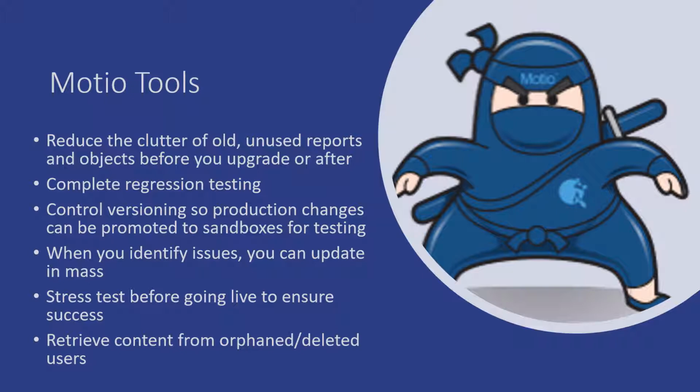When you do identify an issue, you can do a mass update instead of changing things one at a time manually. You can do stress testing before you go live to ensure your success and performance. And this is really important because you want to make sure that your environment is going to give your end users great performance, or they're just going to get frustrated. I love the ability to retrieve the content from orphaned or deleted users. For example, if you're using Active Directory and you delete a user that no longer is with the company, but their My Folders is still out there. So they won't be able to access Cognos, but all their stuff that they created is kind of orphaned out there. And you need to assign that maybe to another person, and Modio tools can help you do that very rapidly.